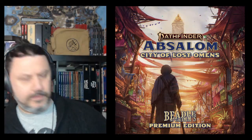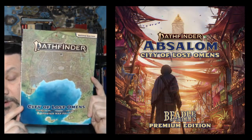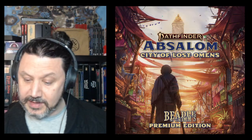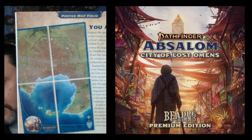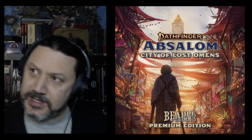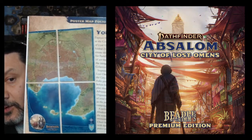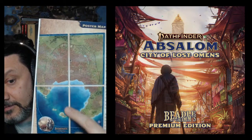In addition to this, they also released a poster map for it. I'm a sucker for big city maps, even though I run all my games online. I snagged this because it reminded me of the City System box set, where what you got for Waterdeep was a series of maps. Was it 6, or was it more? Maybe 9 or 12 maps. It's been a while. I don't have my copy of City System anymore. But in any event, what this gives you is this big map of Absalom.